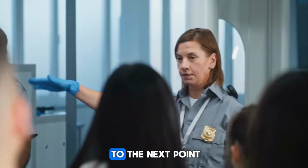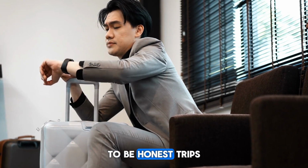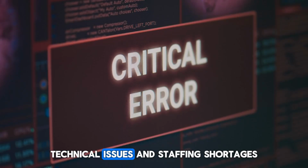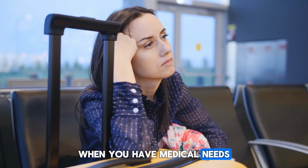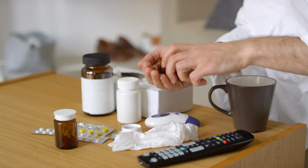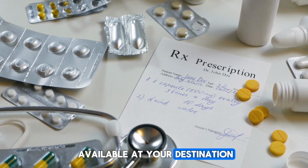So this brings us to the next point. Prepare for flight delays and cancellations. To be honest, trips don't always go as planned, what with inclement weather, technical issues, and staffing shortages. Airborne delays and rescheduled flights are a whole other level of stress when you have medical needs. Pack a few extra doses of your meds so you aren't left stranded. You can also check if your prescription or its alternative is available at your destination.